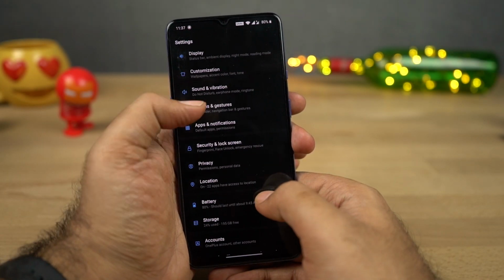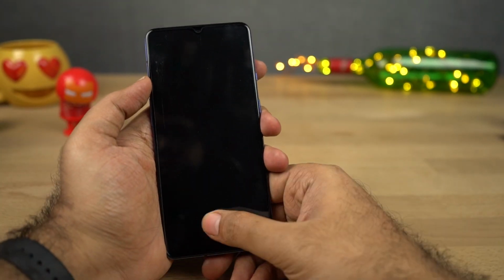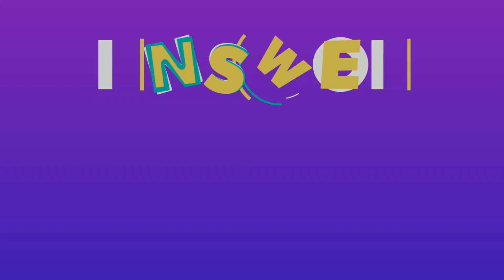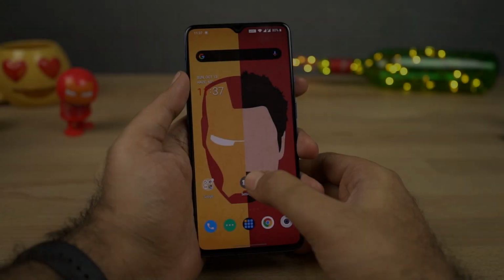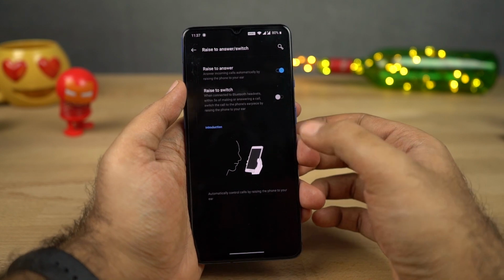Next, we have flip to mute. Now once you enable this feature, you can just flip your phone to mute an incoming call. Next, we have answer call by gesture. Now once you enable this feature, you can answer a call just by placing the phone near your ear.